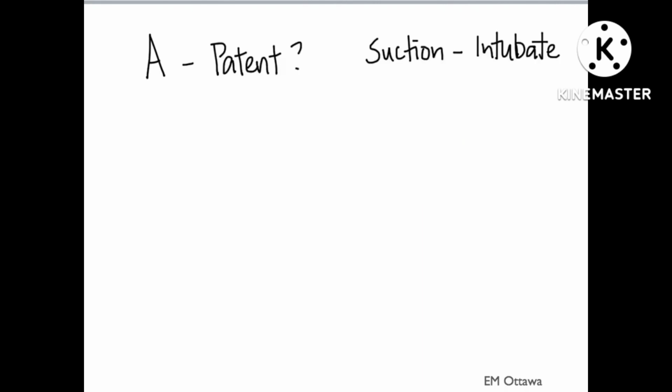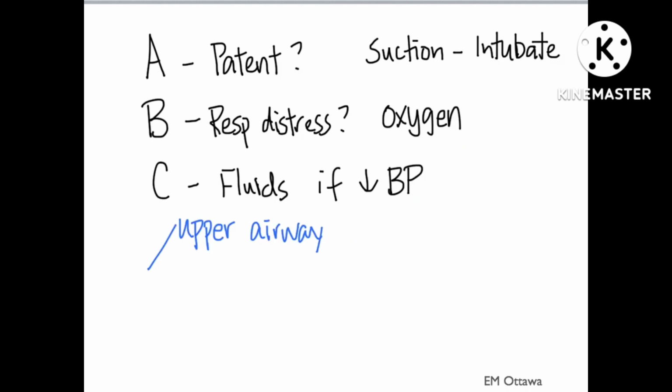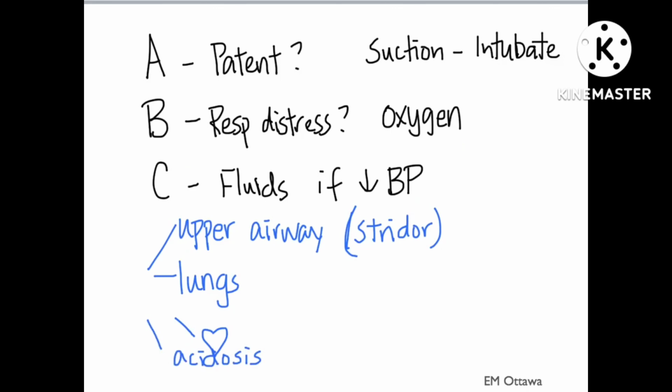In summary, we briefly introduce how to initially approach the patient with shortness of breath. We want to assess for patency of the airway. If the airway is not patent, we need to suction and perhaps intubate the patient. For B, for breathing, we discuss how to assess for respiratory distress. We talked about different ways to apply oxygen, and we discussed circulation by giving fluids if the patient is hypotensive. And we discussed the 4 categories of reasons that cause shortness of breath. Upper airway causes that cause stridor, lung causes that have no stridor but can have decreased breath sounds or crackles or wheezes, cardiac causes that can have crackles and muffled heart sounds, and acidosis, which will give patients tachypnea but no signs of respiratory distress. This is a very brief overview. For each diagnosis, please refer to the detailed description on their own page.